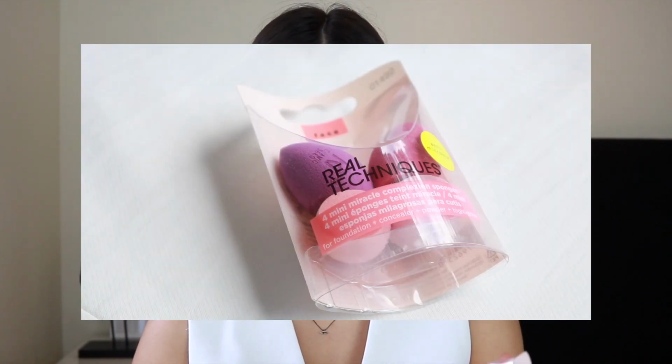Moving on to the makeup, I really didn't get many super exciting things. There weren't a lot that caught my eye, but there are a few things that I'm very excited about. The first thing was just a repurchase. This is the Real Techniques 4 Mini Miracle Complexion Sponges. I really like these. They're very comparable to beauty blenders and they're also super affordable. So I got a pack of 4.